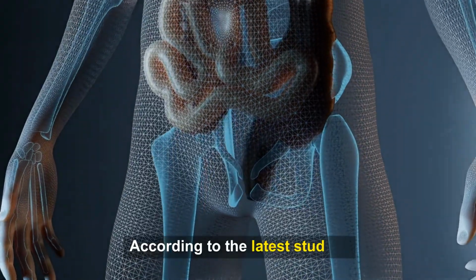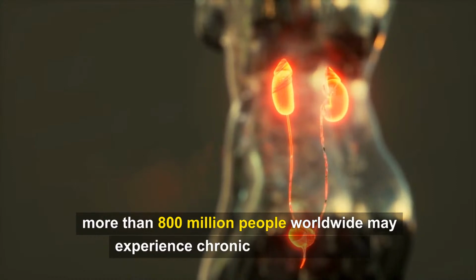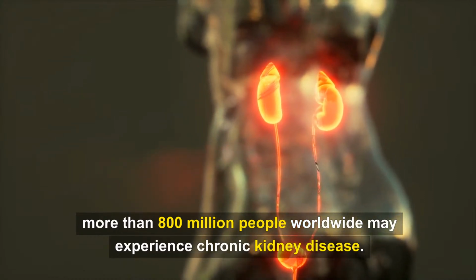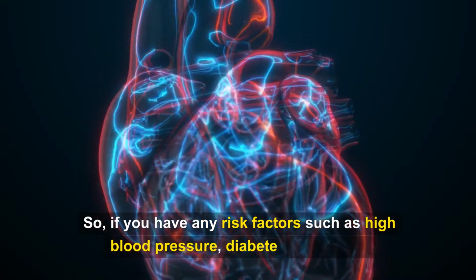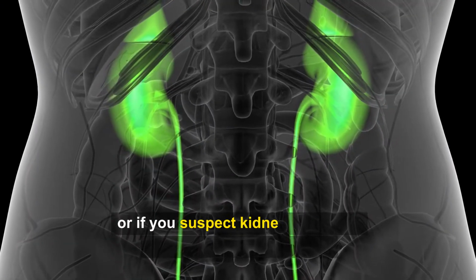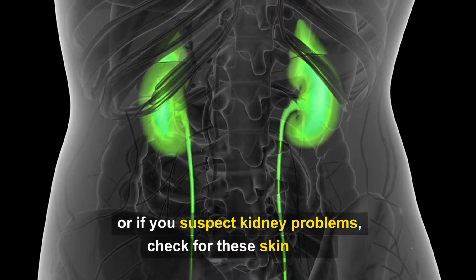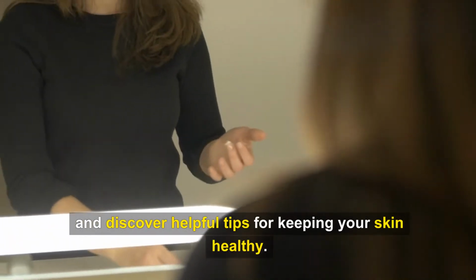According to the latest studies, more than 800 million people worldwide may experience chronic kidney disease. So, if you have any risk factors such as high blood pressure, diabetes, or obesity, or if you suspect kidney problems, check for these skin signs and discover helpful tips for keeping your skin healthy.